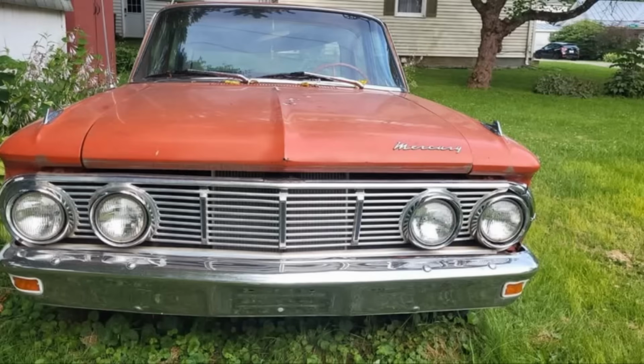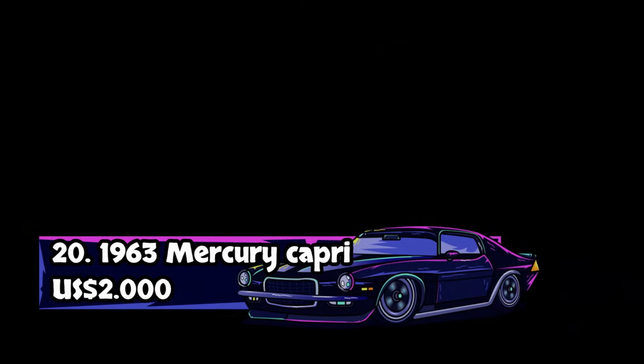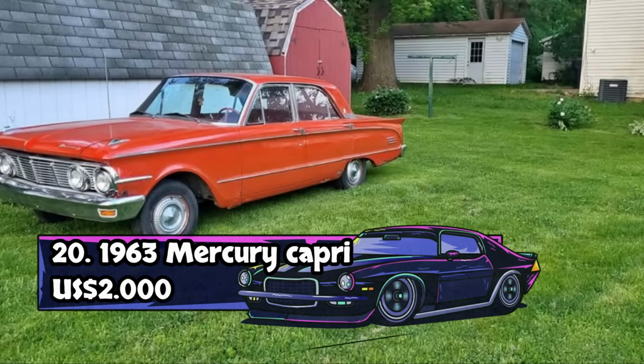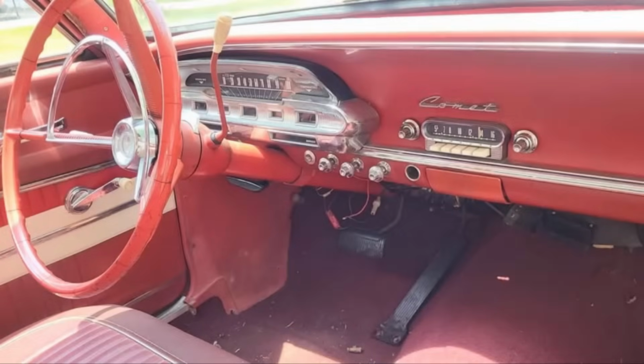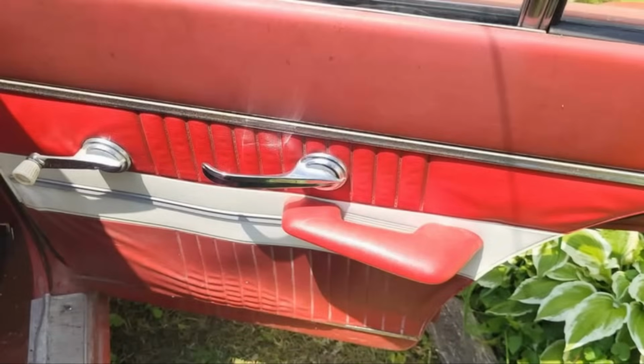This 1963 Mercury Comet, offered at just $2,000, presents a budget-friendly opportunity for a classic car restoration project. Located in College Corner, Ohio, this two-door sedan is powered by a straight 6-cylinder engine and comes with a backstory shared by the current and previous owners, both of whom had intentions of bringing it back to life.